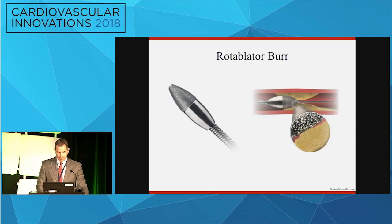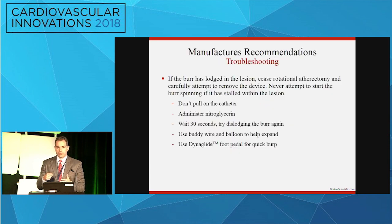It was just stuck. So just to refresh everyone's memory, when you look at the Rotablator burr, the first half has the diamond burrs, which performs the atherectomy. The back end is just metal. It's smooth. So if you cross a ledge and get past that front ledge of the calcium, you can't rotablate backwards. It doesn't work. And so just something to be mindful of.